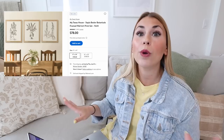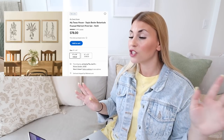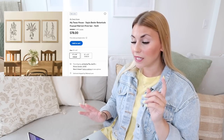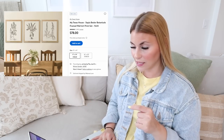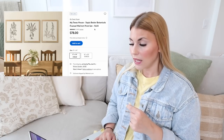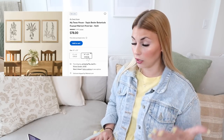I was blown away by all of the options that I have never seen in Walmart before. So I have a lot of different wall decor that I'm gonna run through pretty quickly. The first one is this set. It comes in two different sizes. So it is a three-piece botanical framed wall art set. It comes in 11 by 14 or in 16 by 20. So you can see they just got a little bit bigger.